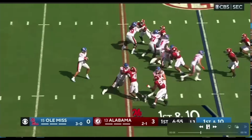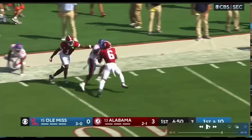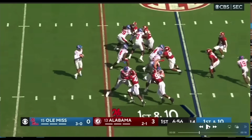By the time the ball's thrown to him, he's by himself. You see 19 go across, and then his man-to-man defender just gets totally lost. He's not even in the picture. Comes way late, and it's a big play down the field. So I don't know if he fell down or if he hit a guy or what, but that's what happened.